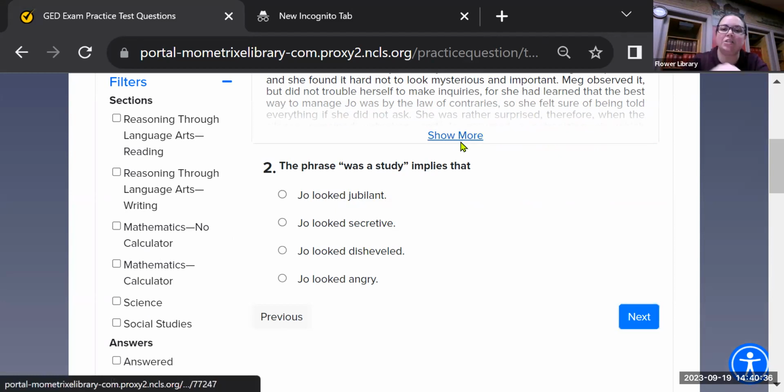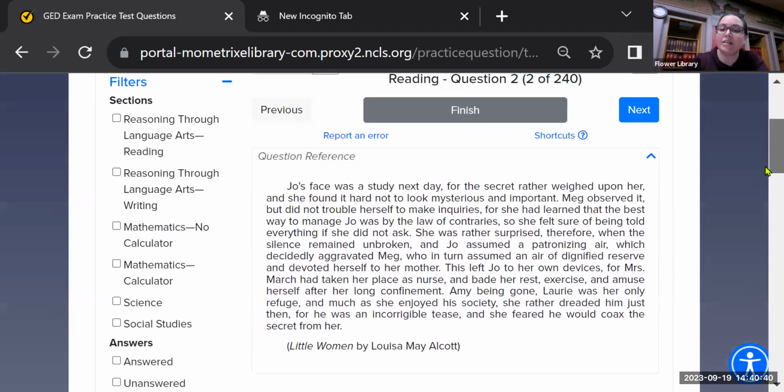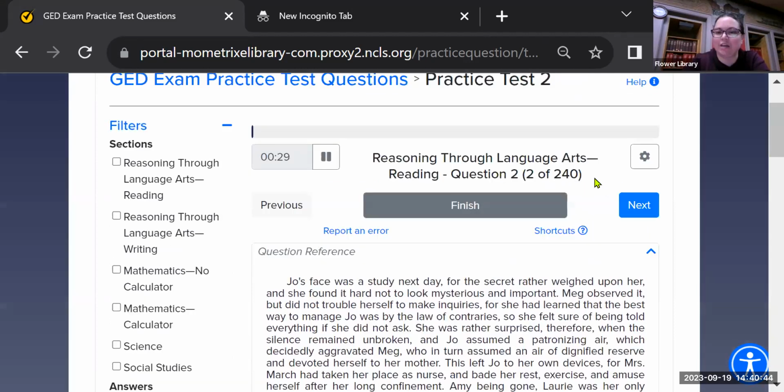And then you can keep going through your test. You can refer back to your story above you if that's a part of that section, and keep going through and hit next. And of course, I'm not going to get through all of this one today because there's 240 questions, but it would time you, let you know how long you're taking. So if your particular exam has a time limit, you'd know how far over or under you were. There's really a lot of things here that you can use.